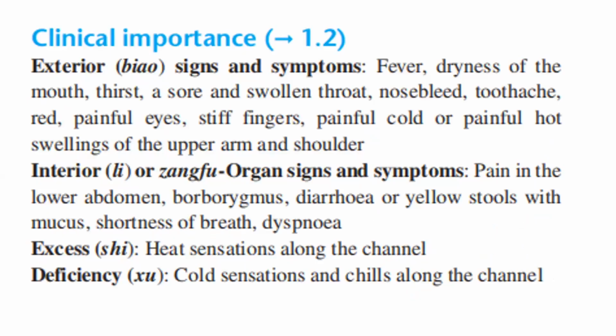Clinical importance, exterior signs and symptoms: fever, dryness of the mouth, thirst, a sore and swollen throat, nosebleed, toothache, red painful eyes, stiff fingers, painful cold or painful hot swelling of the upper arm and shoulder. Interior or punctal organ signs and symptoms: pain in the lower abdomen, vertigo, diarrhea or yellow stools with mucus, shortness of breath, dyspnea. Excess: heat sensation along the channel. Deficiency: cold sensation and chills along the channel.